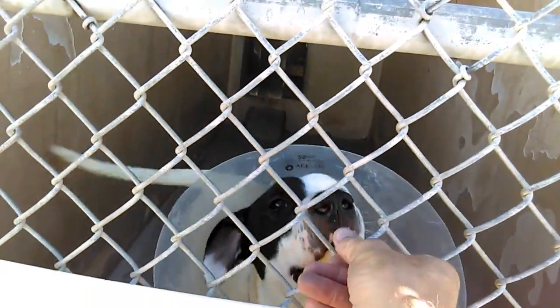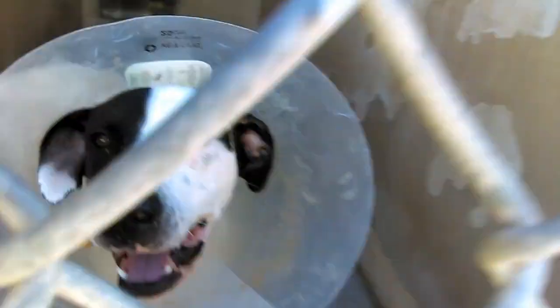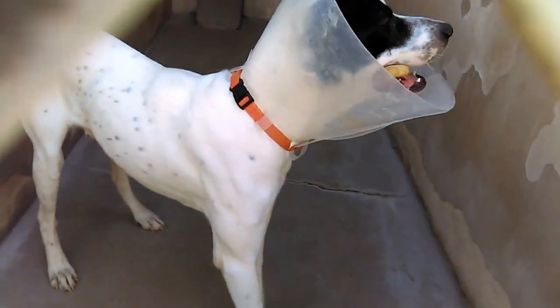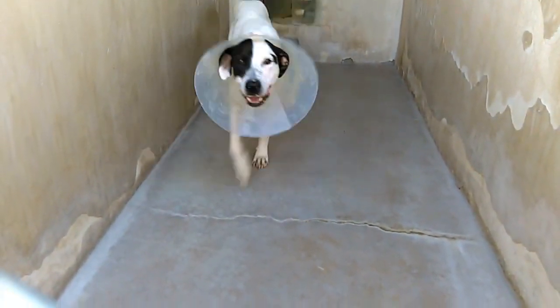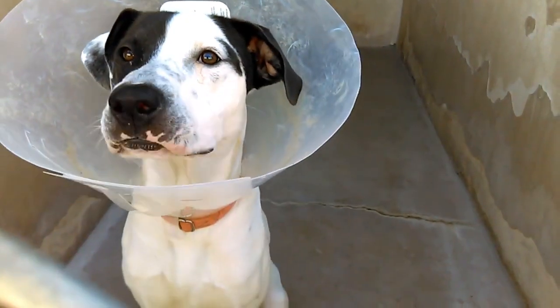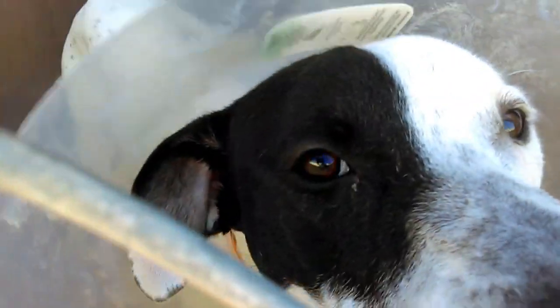This one is Buford. Buford is so excited with a tail wagging. He's kennel number 18, so I gotta go in and check out which kennel number 18 is. Good doggy Buford. Every time I go inside, he comes outside, and every time I go outside, he goes inside. Here he comes. Sit. I think it's Buford. I'll have to double check.